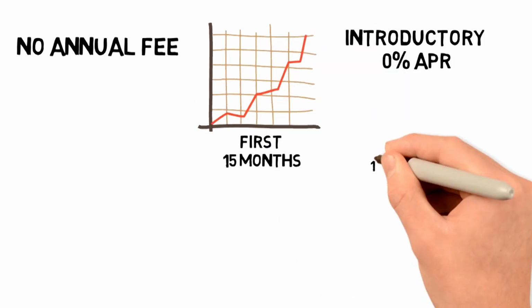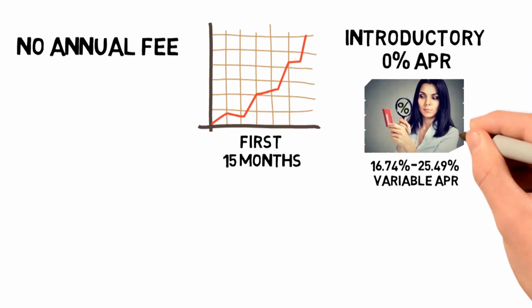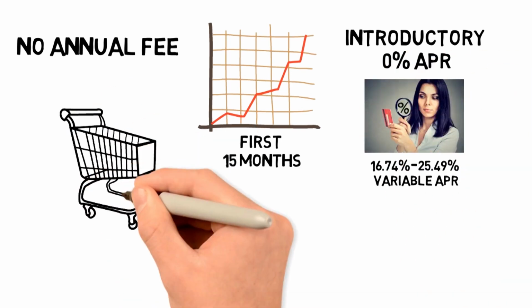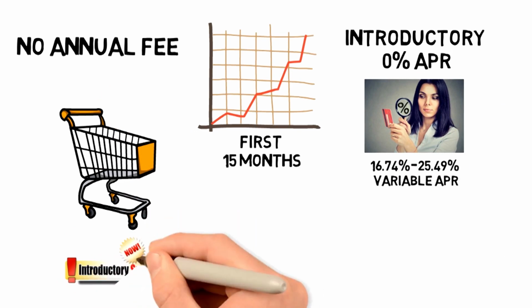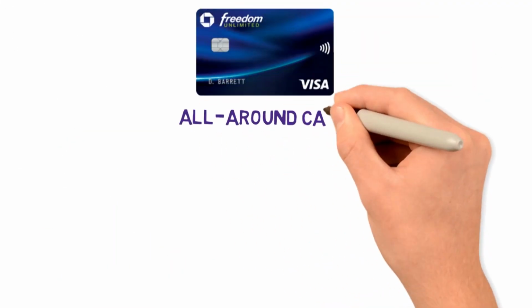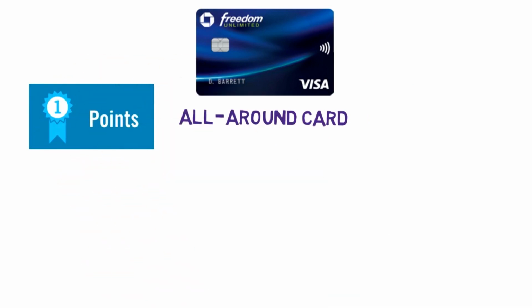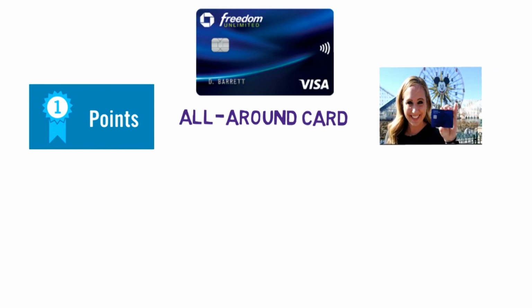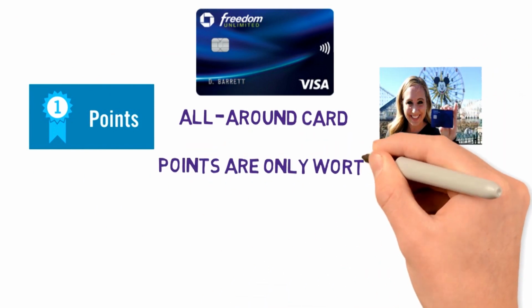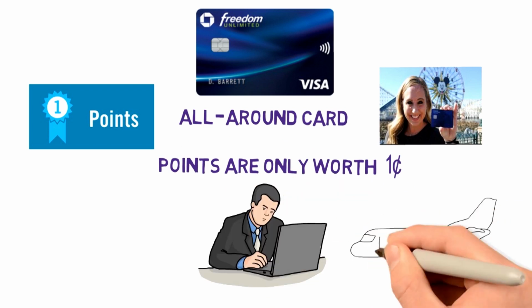After that, there's a 16.74% to 25.49% variable APR. If you have a major purchase ahead of you, that introductory offer can be useful. The Chase Freedom Unlimited is a fantastic all-around card. However, to get the most value when it's time to spend your points, you need the Sapphire Reserve or Preferred card too, so you can pool your points.